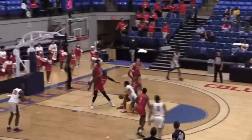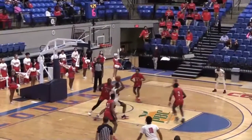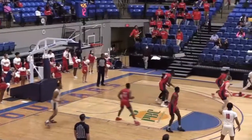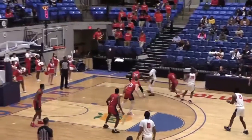Grant Howard at the head of the key. Grant drives. Nelson Haskin puts it on the floor. Nelson spins in the paint. Can't get the shot off. Gets it to LD behind the arc in front of us. 11 seconds on the shot clock. 4:23 in the first half.